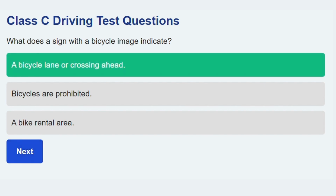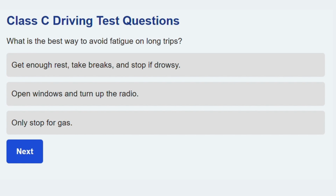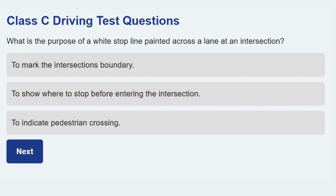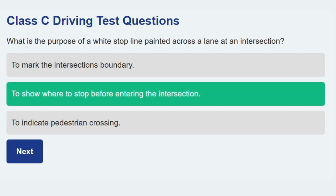Cyclist seen, moving on. What is the best way to avoid fatigue on long trips? Get enough rest, take breaks, and stop if drowsy. Frequent stops restore alertness. Breaks taken. Onward. What is the purpose of a white stop line painted across a lane at an intersection? To show where to stop before entering the intersection. Stop before the line, not after.